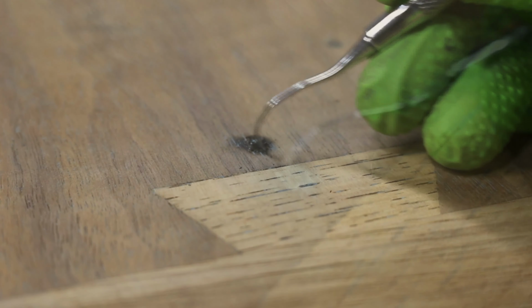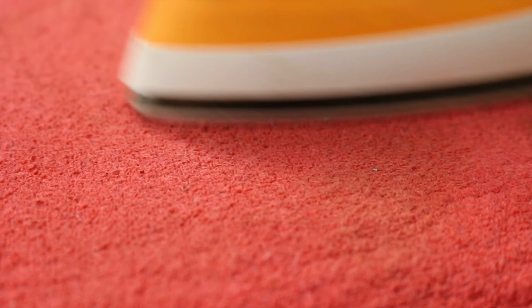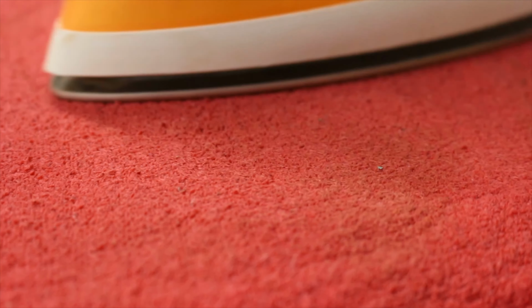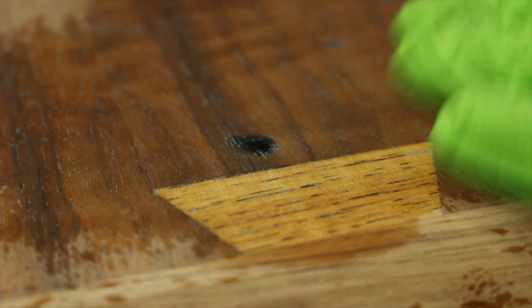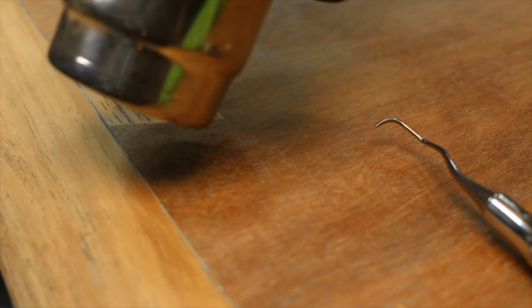This is a good method to use when trying to remove dents from furniture as well. Unfortunately, after trying these repair and paint removal methods, you can still see the paint in the wood fibers on this table, and the cigarette burn, I believe, is irreversible damage on this walnut veneer.